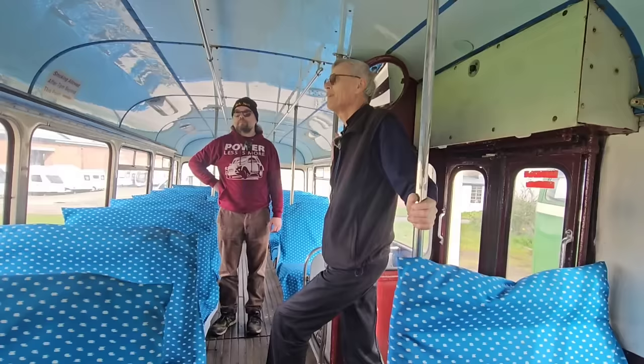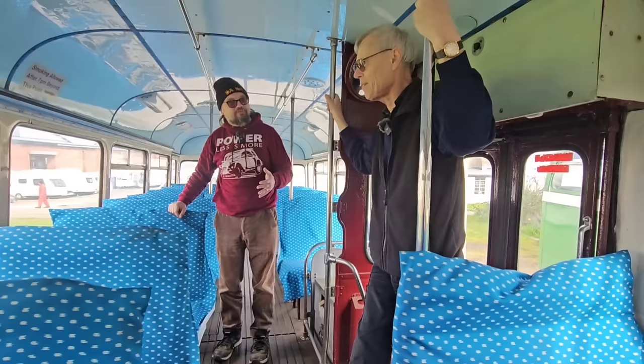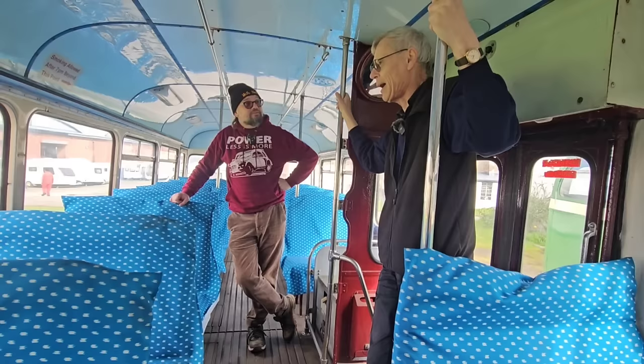Beautiful. So how many of these Atkinsons survive at all? Because I don't think they made very many. They built, I believe, 118 altogether. Blimey. And there are only about 6 or 7 left. There are actually 2 of these Sunderlands.